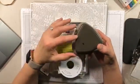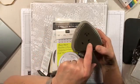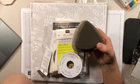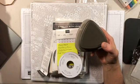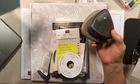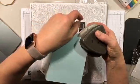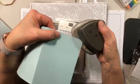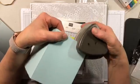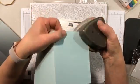It's got 3 punches in one, a corner punch with some leaves, a rounder, and then a punch that makes a hole. Let me show you what that does. I'll just show you right quick what this does. So, the hole punch, there are registers in there where you can set that in, she says.